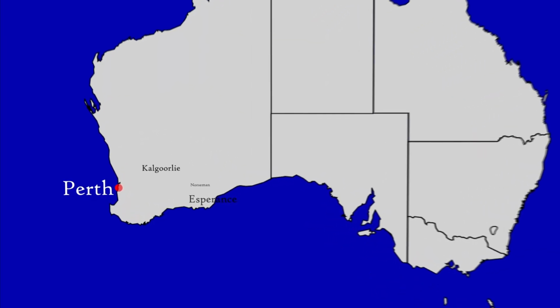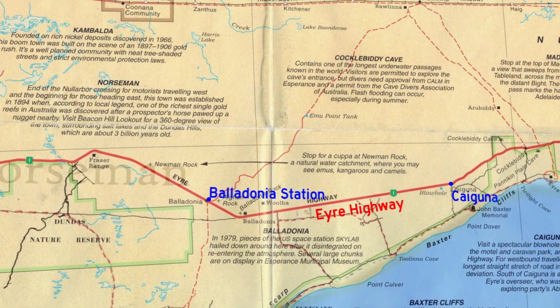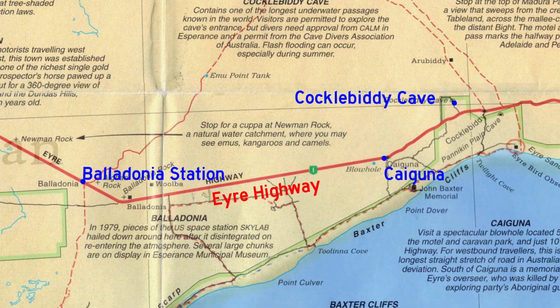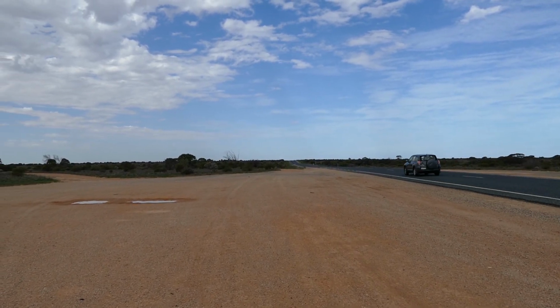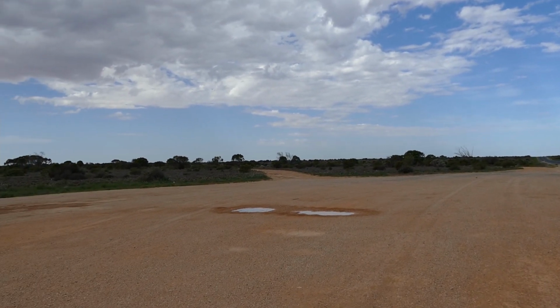Welcome to the documentary version of Cocklebiddy Cave, a must-see destination when traversing across this great country of Australia. Along the famous straight stretch of the Eyre Highway, it can be so easy to miss this interesting opportunity by driving straight past the unmarked turnoff.